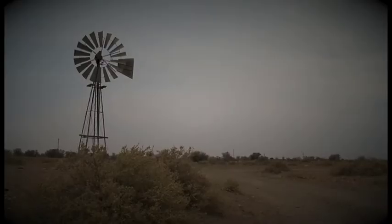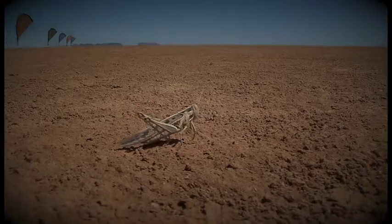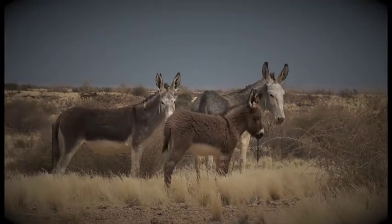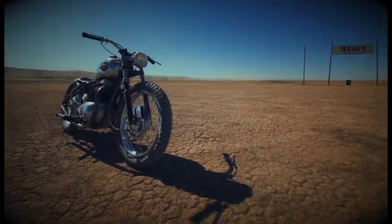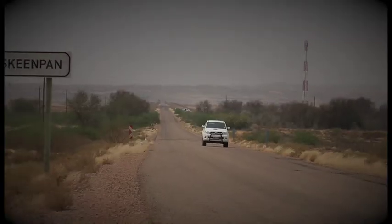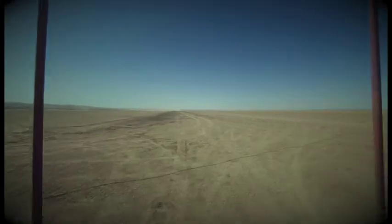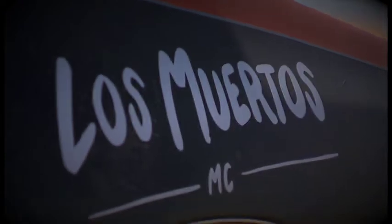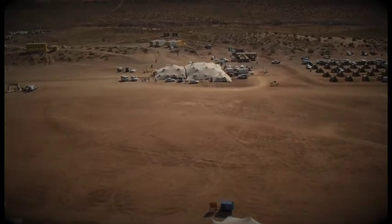Welcome to the Kalahari Desert SpeedWeek 2014, where it's not how fast you go, but how you go fast that matters. With participants making their annual pilgrimage from all corners of South Africa to Hakskiepan, over 200 kilometers north of Upington, the atmosphere builds.